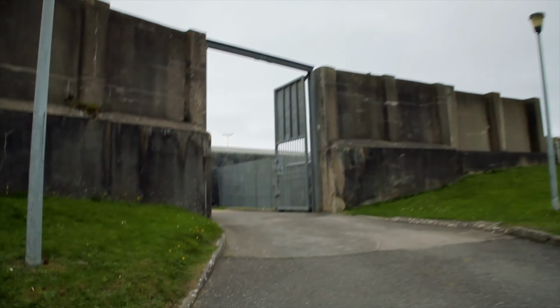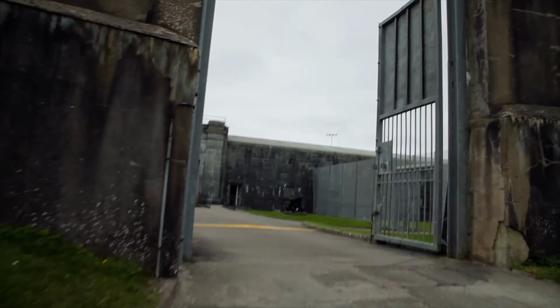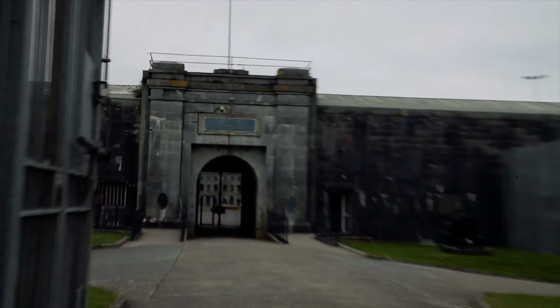The entrance. I'm good. Into the prison. On the left, that's where you're going. That's the shop.